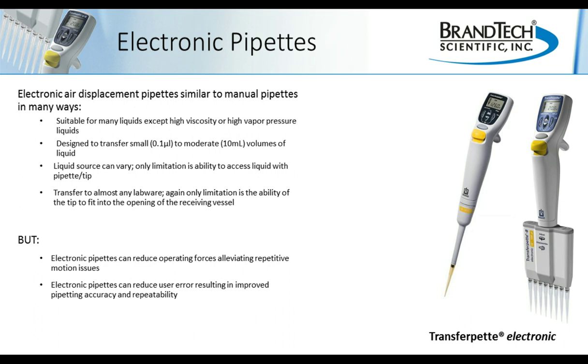Electronic air displacement pipettes have the same characteristics and parameters of use as manual air displacement pipettes. They're going to be suitable for many liquids, but for electronic pipetting of highly viscous or volatile liquids, one should consider an electronic repeating pipette, such as the Handy Step electronic with its positive displacement tips.